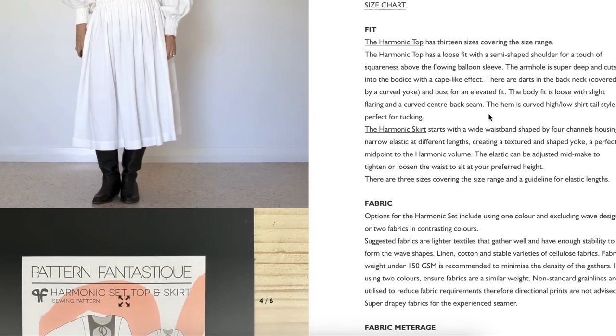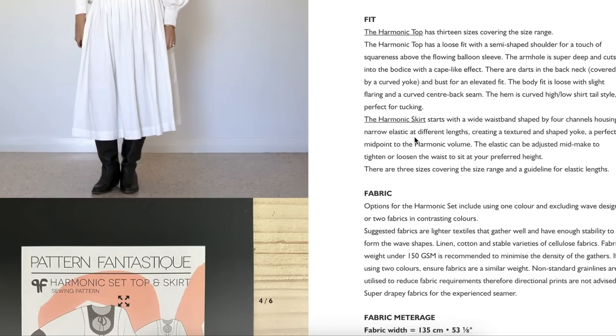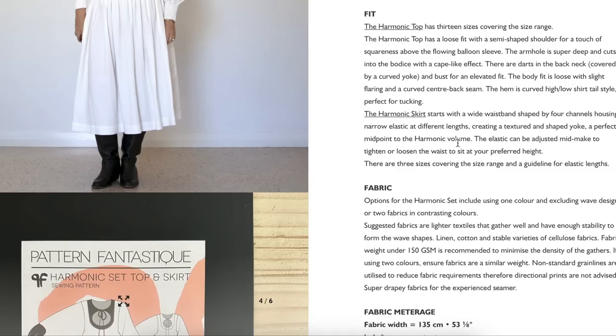So many details in here. Waistband shaped by four channels. There we go. Housing narrow elastic at different lengths. So she's answering my questions kind of as I have them. I don't have to go anywhere to search for the answers to these. So I love that. Creating a textured and shaped yoke, perfect midpoint to the harmonic volume, meaning the top, I think, like when you tuck it in. The elastic can be adjusted mid-make to tighten or loosen the waist.